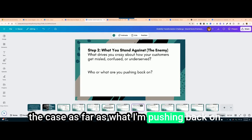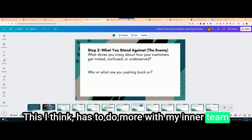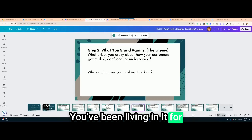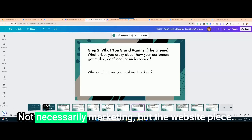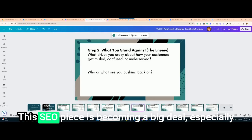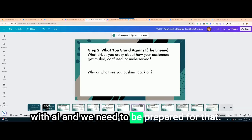As far as what I'm pushing back on, this has more to do with my inner team, getting them to think, and you just brought it up, I'm new to this space. You've been living in it for decades, but I'm new to it. Not necessarily marketing, but the website piece. So I'm coming into it with fresh eyes and I'm going, oh crap, this SEO piece is becoming a big deal, especially with AI, and we need to be prepared for that.